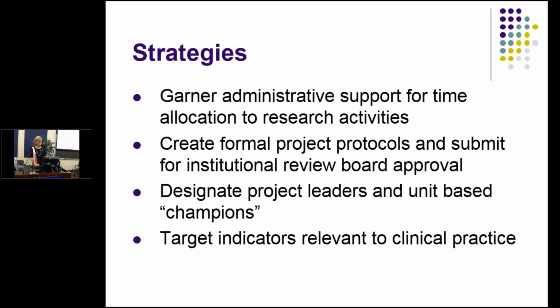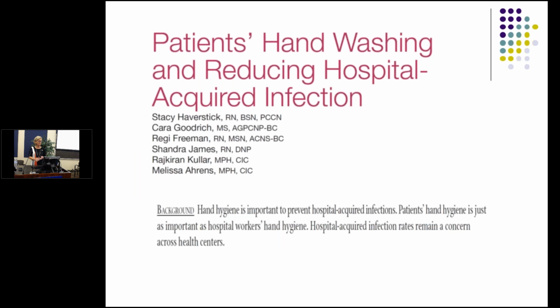Having champions, we definitely have unit-based champions that are responsible for the projects, and that helps to ensure that work is being done and progress is being made, and they report back on that, and that's been helpful as well. And then targeting indicators that are helpful to practice or important to clinical practice. That helps to bring relevance to research.